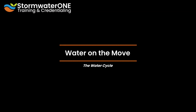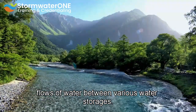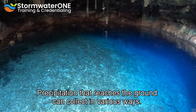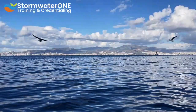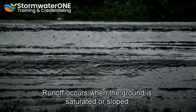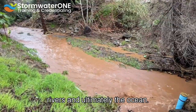Water on the move. The water cycle is around us all the time and is a fascinating series of flows of water between various water storages. Precipitation that reaches the ground can collect in various ways. It might gather in puddles, flow into streams and rivers, or fill up lakes and oceans. This is collection. Runoff occurs when the ground is saturated or sloped. Water flows over the surface, creating runoff that contributes to streams, rivers, and ultimately the ocean.